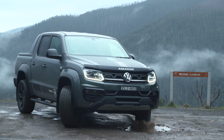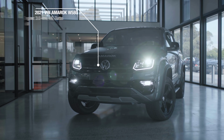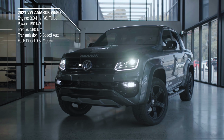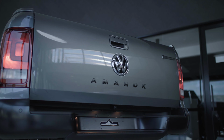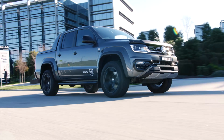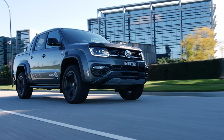This is the Volkswagen Amarok W580S, a pumped, stanced and stickered-up version of Volkswagen's venerable double-cab ute. It's fat, a good 65mm wider than a regular Amarok, and it looks the part thanks to muscular 20-inch black alloy wheels, fender flares, a sailplane spoiler, and of course, stickers.